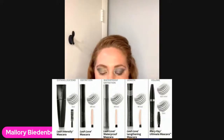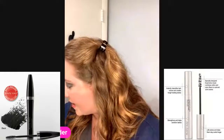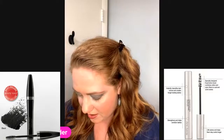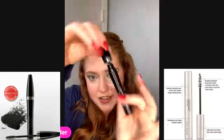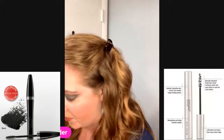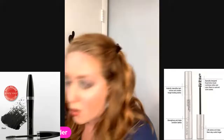And then finally, there is our best seller, which is the Ultimate Mascara. So I'll show you that. It does come in black and brown. So we'll keep that in mind. So for this eye, this is what it looks like. Very normal applicator, nothing crazy. This is a go-to for several women who are wanting a simple, normal, easy go-to mascara.